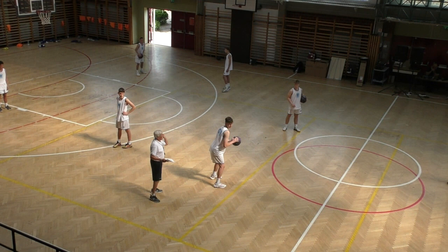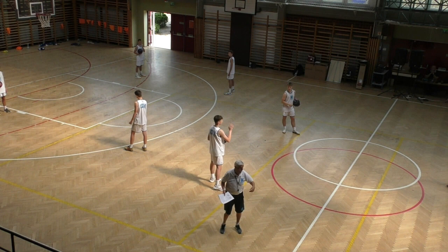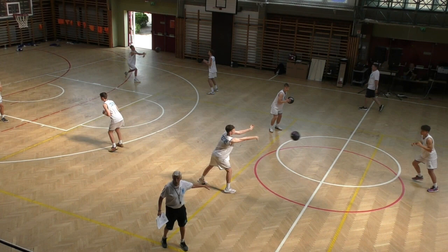So, left hand, in the beginning they can do on the left, then after the right, then alternate. And let's go now the second, third step, alternate. Go. So in this way, you can organize all our work. Also, if you have 11, for example, as we do now, organize it this way.